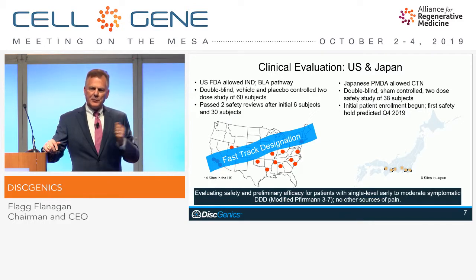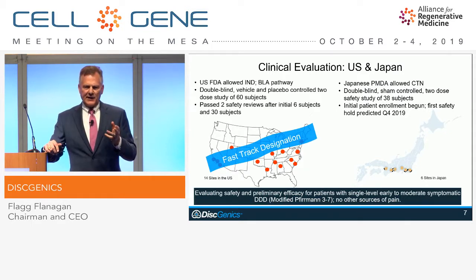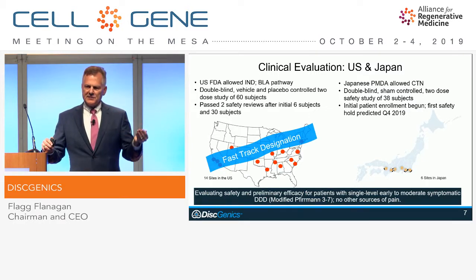We have started enrollment in Japan through a CTN with the PMDA. It is a double-blind sham control, and that study will accumulate to 38 patients, and we're really excited about that. We recently received a fast-track designation in this country. We're very excited about that because it will allow us to work more closely with regulators, hopefully to get an accelerated approval here, and hopefully with the Japan accelerated approval there, we can get to CMA, or a conditional marketing approval.